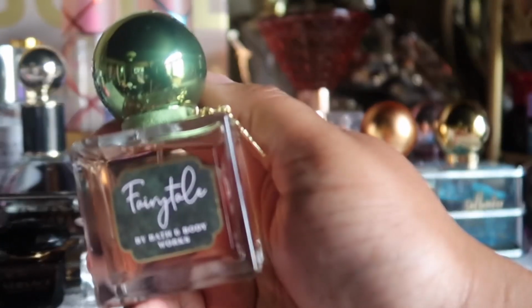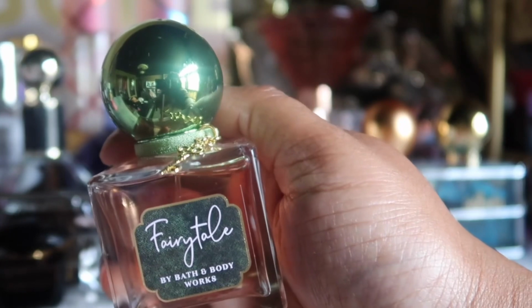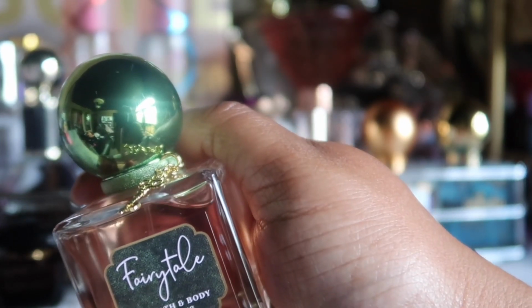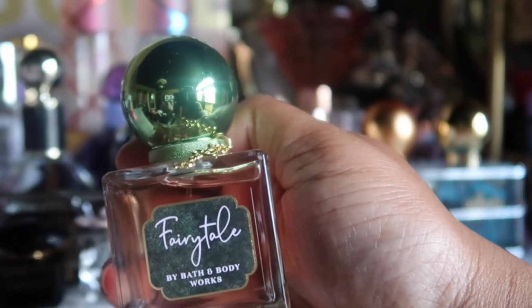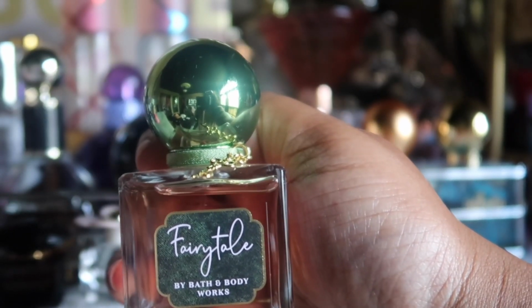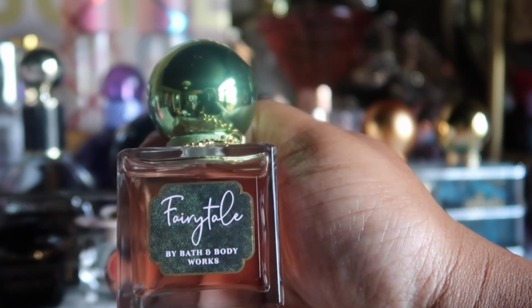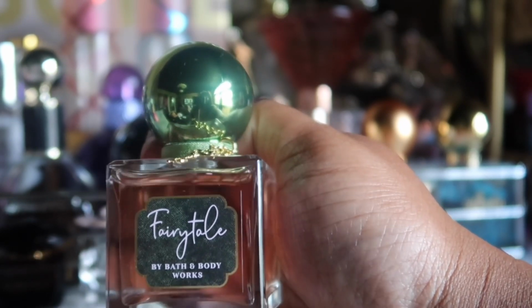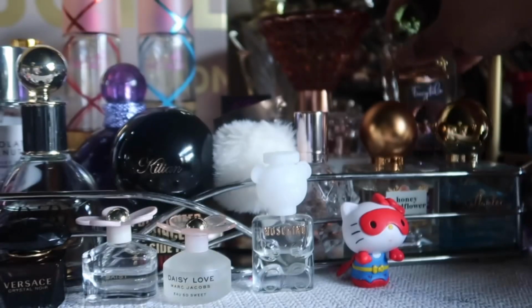This is my girl, Fairy Tale, which was also gifted to me. And this right here is the one that they say smells like YSL Libre. I have not used this one yet because this is discontinued, but I do have my Floral Lavender from Dossier, and I want to use that one up first since that one is older. But this one smells like a high-end perfume, definitely that girl.